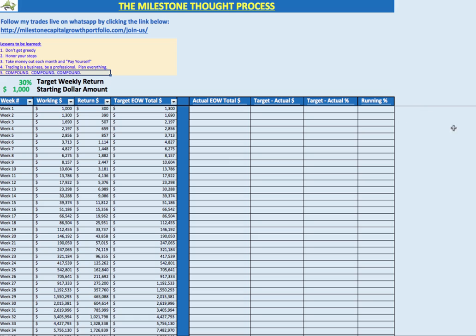Okay, I'm really huge on compounding. Why does compounding work so well? I'll show you right now. If you can change this to whatever percent your target is going to be, you can change this to whatever dollar amount you're starting with, okay? And what this will do is adjust this.